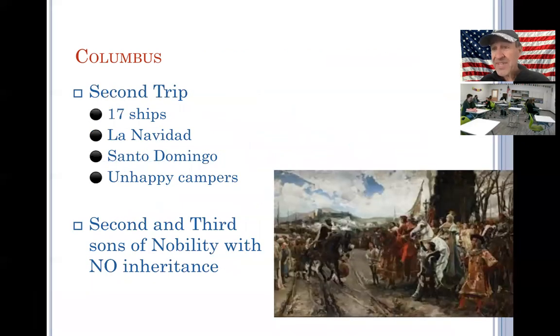And it worked. He got 17 ships to return with. When they went back to La Navidad, they had all been killed off. They didn't stay on the northern end of the island. They went to the southern end of the island instead, where it's more protected from hurricanes. And they created the oldest city in the Americas now, called Santo Domingo. Now, when I say oldest city, that means oldest European city. Okay, because we had a big city in Mexico City already going on under the Aztecs.